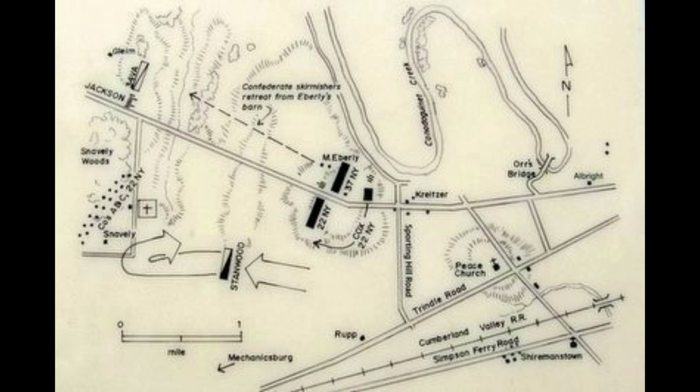Jenkins briefly skirmished with the 22nd and 37th New York Militia at Sporting Hill on the west side of Camp Hill on the 29th of June, 1863. The Confederates used the barn of Johannes Eberly House, also known as the McCormick House. They used that as cover while engaging the Union soldiers' position along the Carlisle Pike.